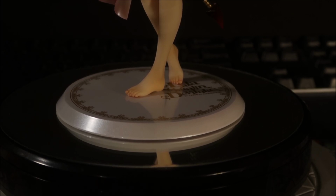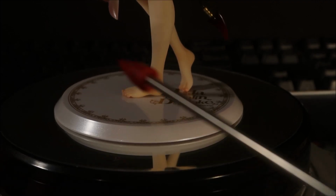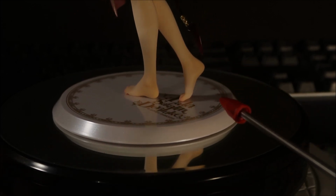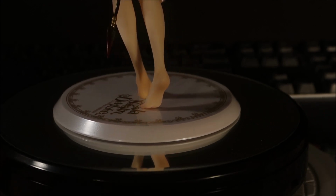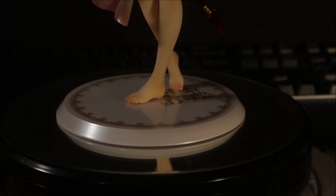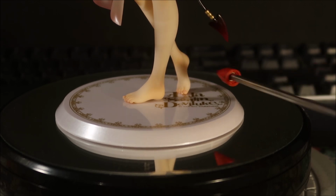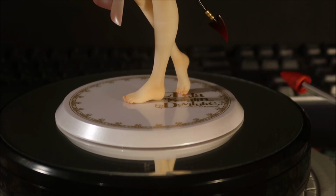So there's the base. The base is actually painted in a white kind of pearl color. It's kind of shiny, and it's got a color changing kind of paint a little bit. Okay, very nice. I don't see any nub marks on it, obviously because they painted it, so they would have painted over any nub marks. Is it flat? Yes, it is flat. It says Lala Satalin Deviluke, and her foot is kind of touching over where it says Lala a little bit.